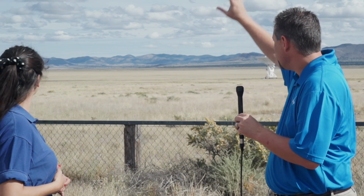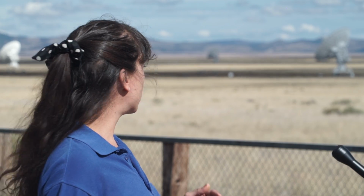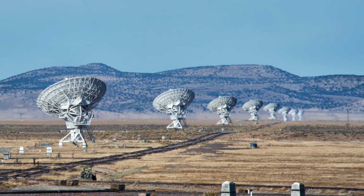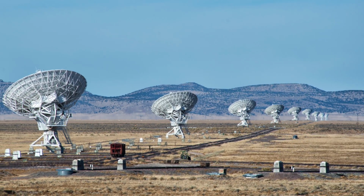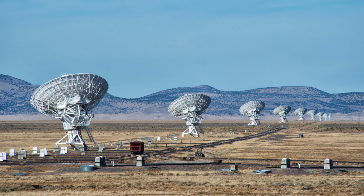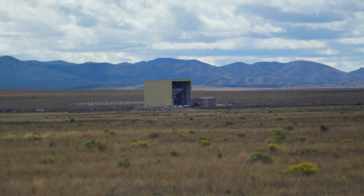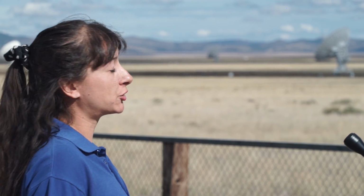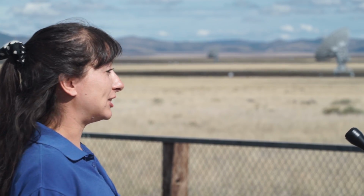Looking out at the dishes, which we can see way off in the distance, are they equally spaced, or does that distance vary? The distance actually varies, and when you change the configuration, all the distances vary accordingly. There are actually 28 telescopes in the VLA. We only use 27 at a time at most, because there's always going to be one out for maintenance. You physically remove receivers on the telescope to do maintenance, or at least you electronically take it out of the array so it's not contributing anymore. But there is always a backup.